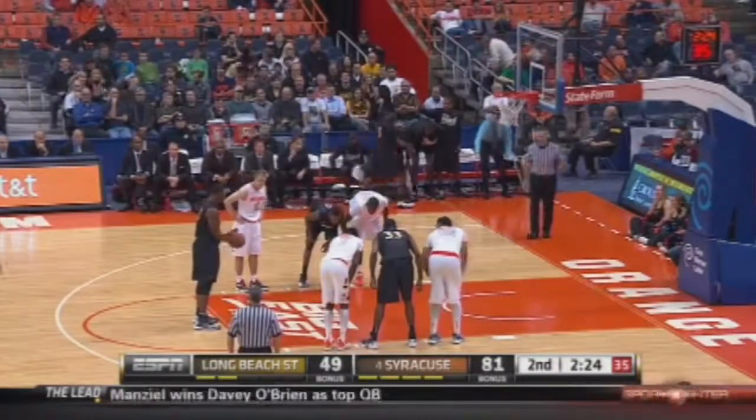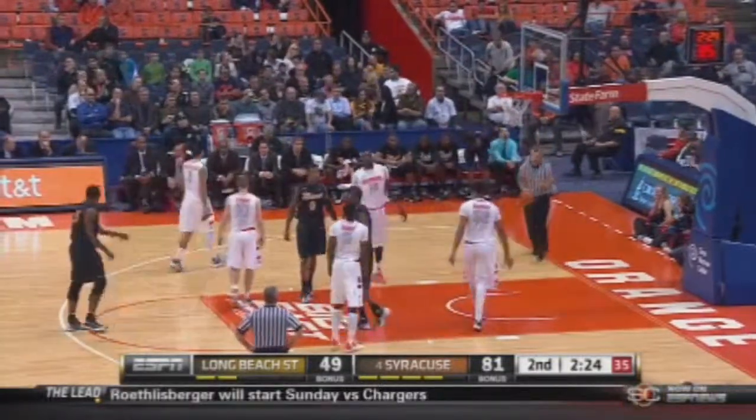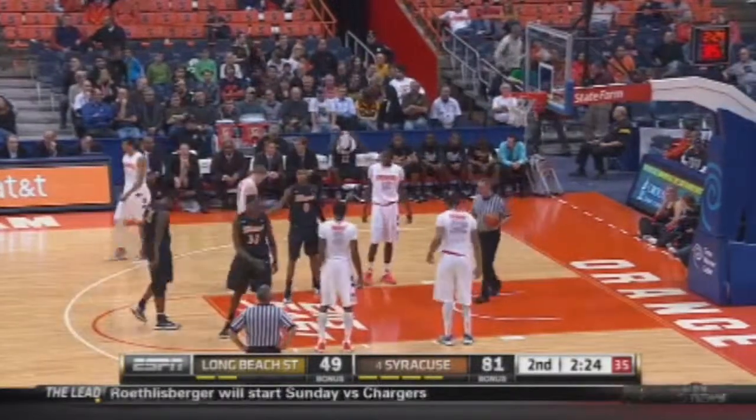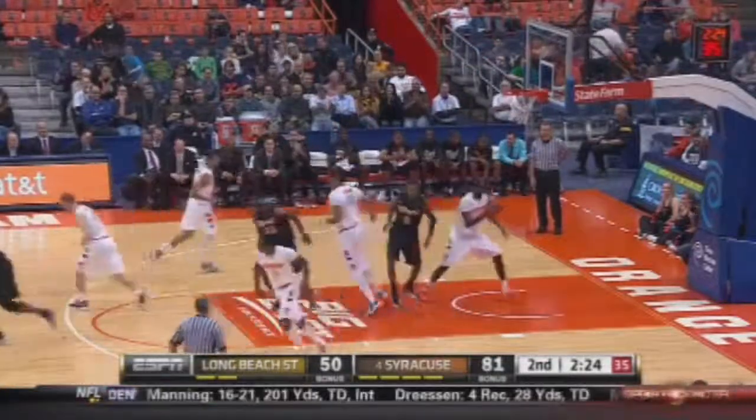So Jennings at the free throw line. Again, Long Beach State's next stop, Ohio State. They still have a game at UCLA to come, and toss in games against USC, North Carolina, Arizona, and Syracuse, all in your first 11 games. That is an ambitious schedule.